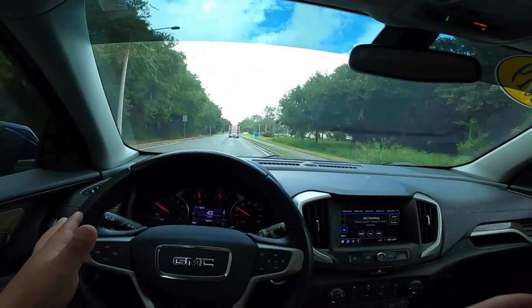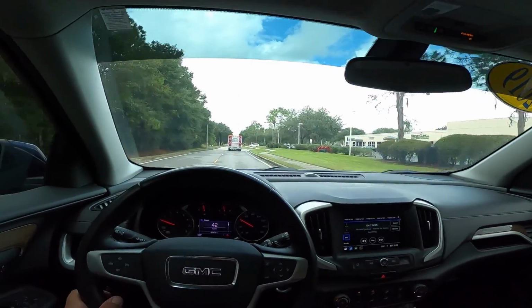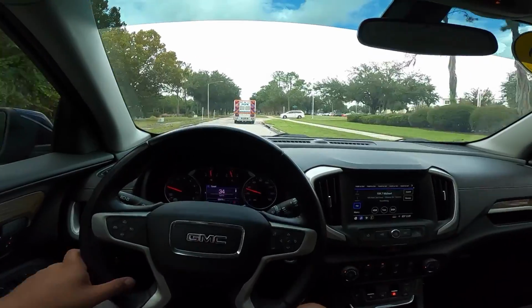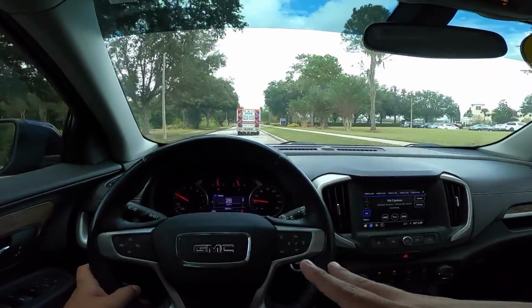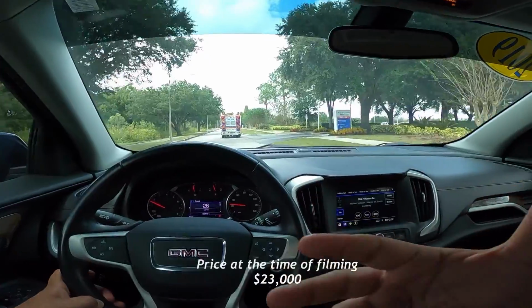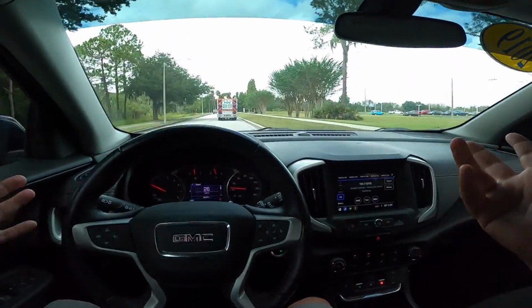It feels very good, quiet. It is smooth. Power plant's plenty of power for every day, and it's pretty impressive for what you're getting. I don't recall the price, but I'll put the price for you guys. There's gotta be, I would say, in the high 20s, low 30s, considering how the prices of cars are nowadays. But for that price, it's not bad.